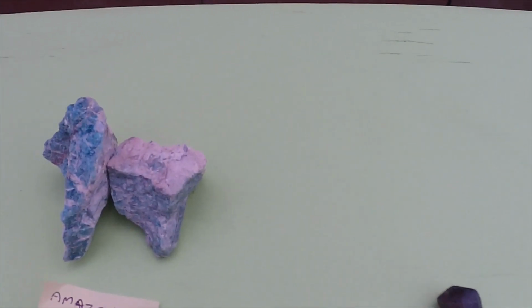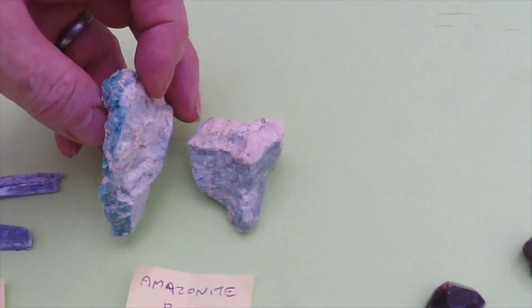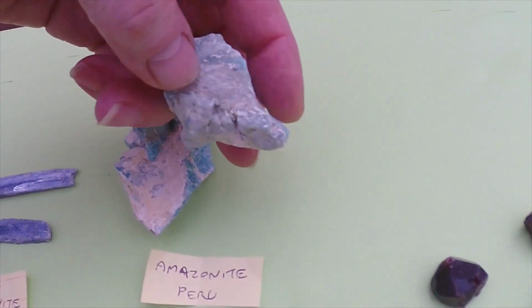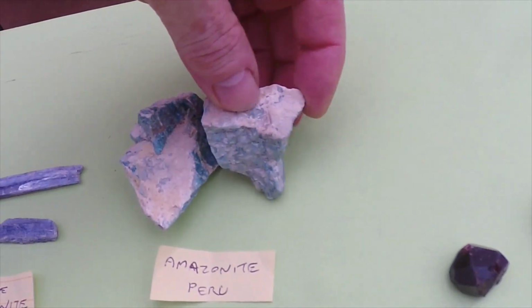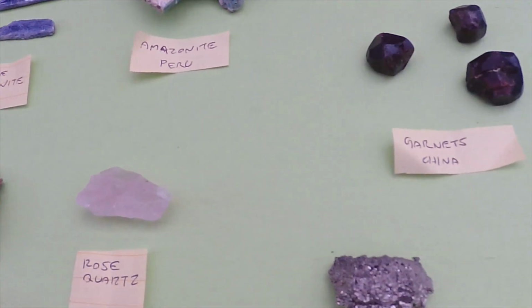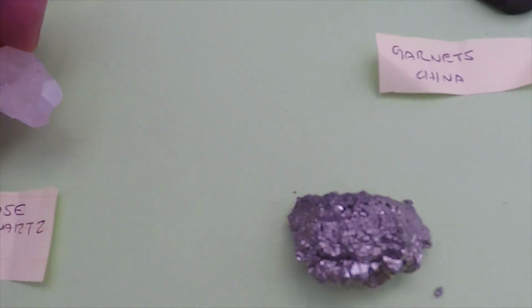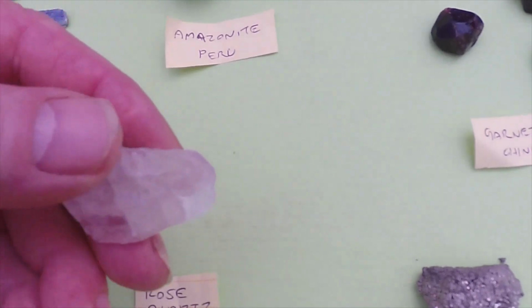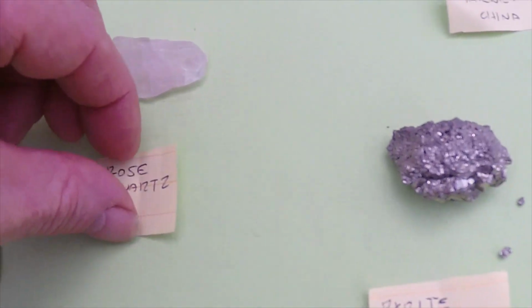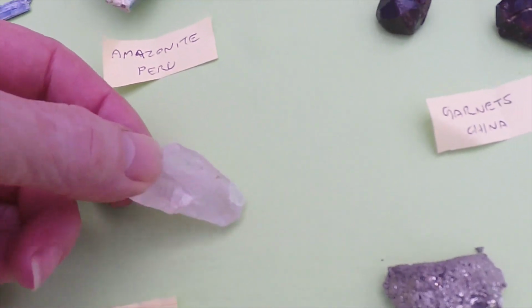And Amazonite. Don't think this is from the online seller, but it looks like a type of feldspar. Obviously from Peru, where a lot of the cactus come from too. Lovely colour on it. So, I'm sure Mrs. will be very interested in these, because she was into lapidary. And the rose quartz, gorgeous little specimen there, not found in the UK. This one's from, doesn't say where this one's from, but it's not from the UK. See the lovely pinky tinge to that.